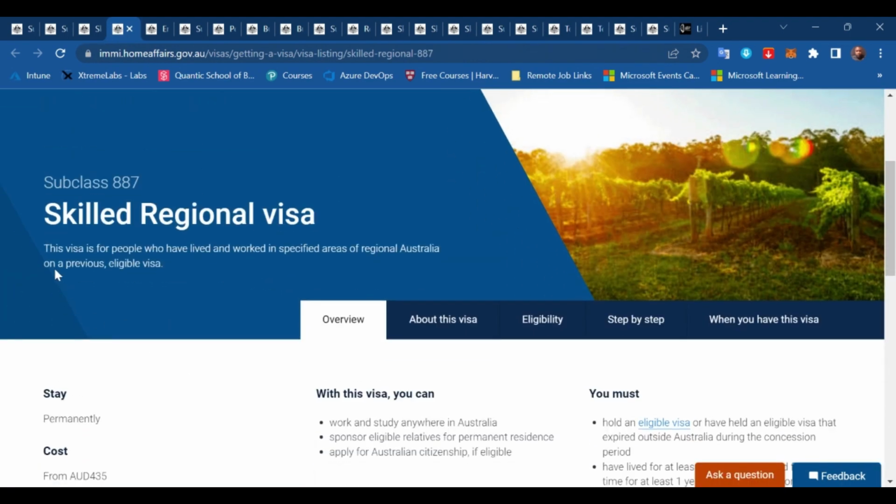So this visa is for people who have lived and worked in specific areas of regional Australia on the previous eligible visa. So if you're already in Australia and you're looking to get a visa that would make you stay, then this is it. So that's number four.